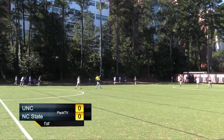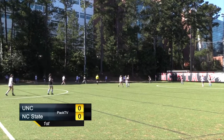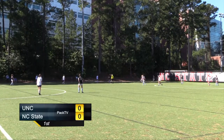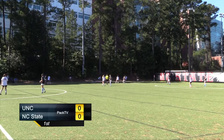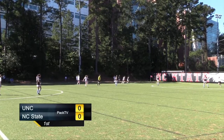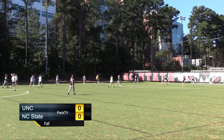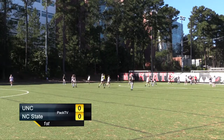Reese looked like a push, but they're going to call it against Carolina. Looks like more of a flop to me. I don't know. That ball will roll out and yet another throw in. And that'll be a corner kick for the Pack. Here, our first corner of the day.